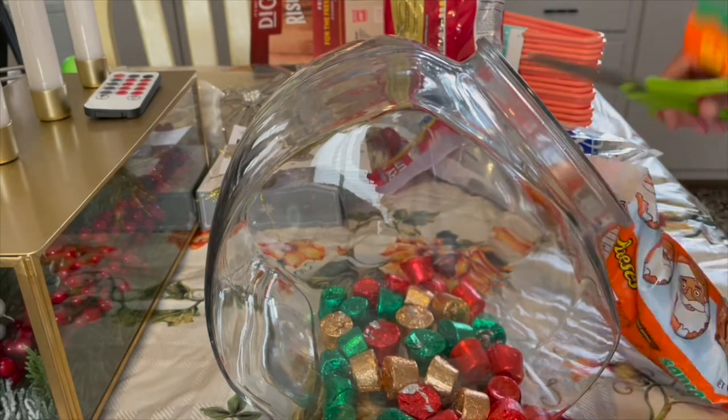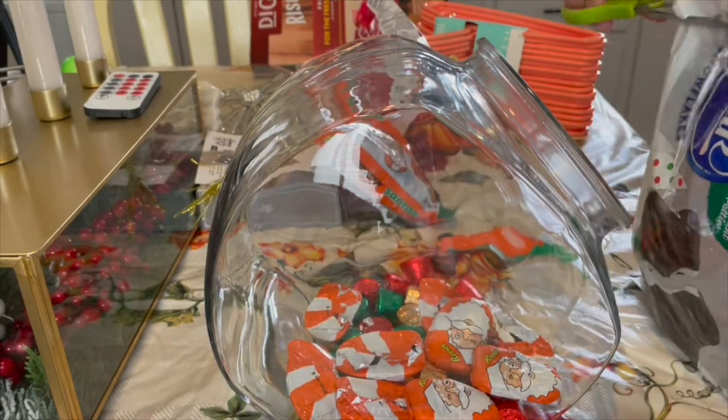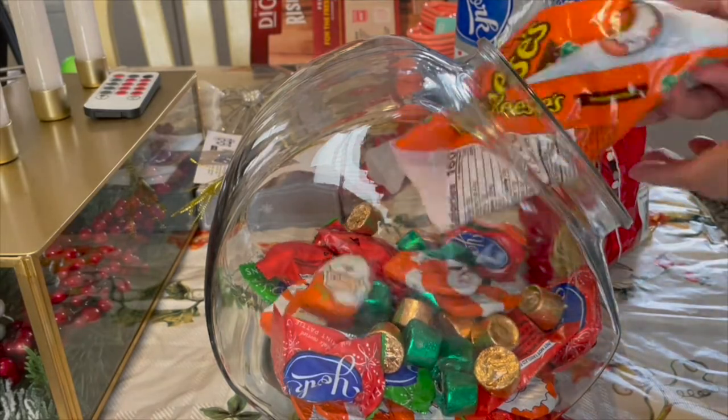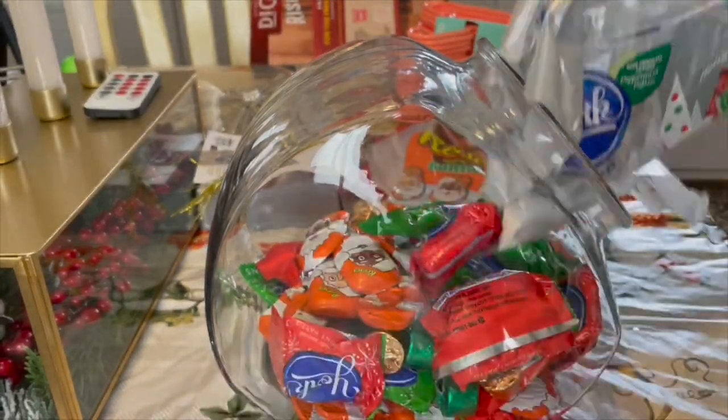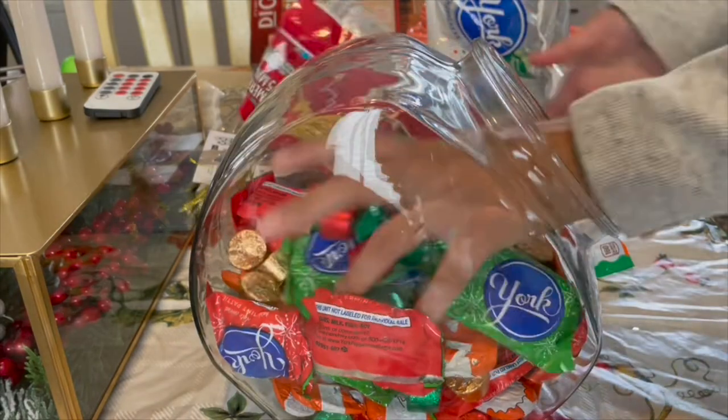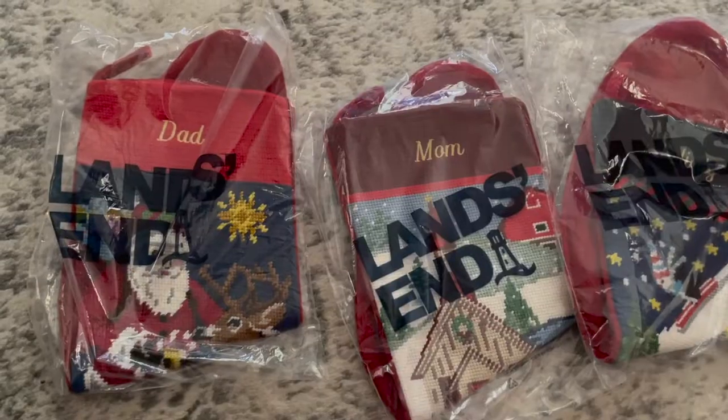Making a Christmas memories. I've been working so much lately, I can barely find the time to sleep. Yeah, spend my time running.